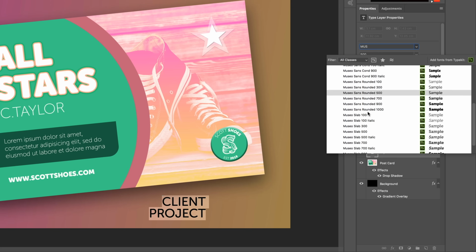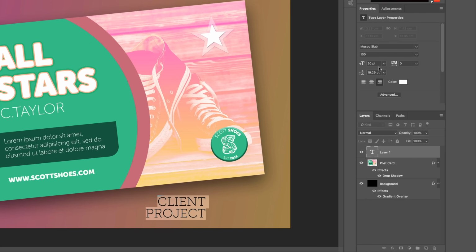I'm not gonna cover it all now, but I'm gonna use a slab. It comes in a slab version as well, which I like. So I'm gonna go to the light version. I'm gonna grab the font, lower it down. The leading, I'm gonna do the leading here. Not so much leading, not so much font size either. Yeah, that'll do it for me.